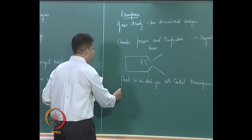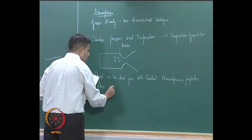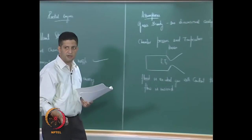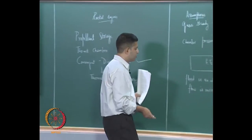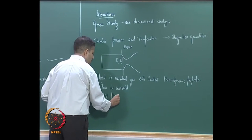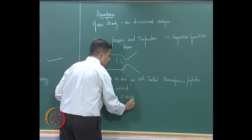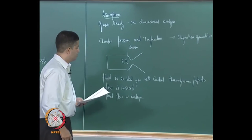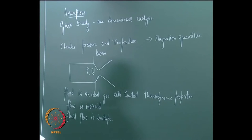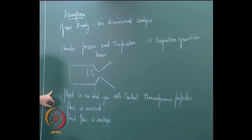Then we'll also assume that the flow is inviscid. That is, viscosities are very small, and we'll also assume fluid flow is isentropic. So with these assumptions, let's see what we can derive, and based on this, we'll also evaluate what are the shortcomings of some of these assumptions. Are these really valid? And then we'll try to estimate what is the error.